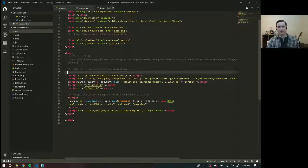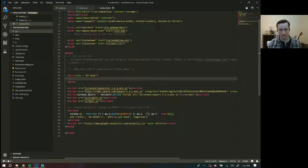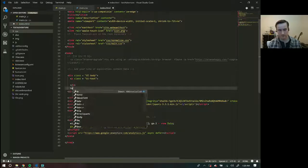What I'm gonna do is make 3 HTML elements. So the first one's gonna be a div, and I'm gonna do class equals UI body, and then I'm gonna do a p tag, and I'm gonna say class equals UI text, and then I'm gonna do button.